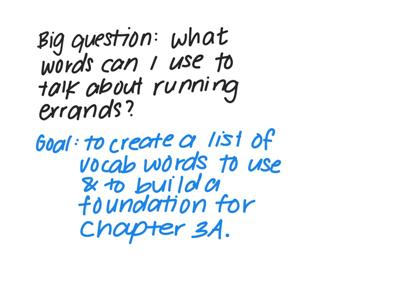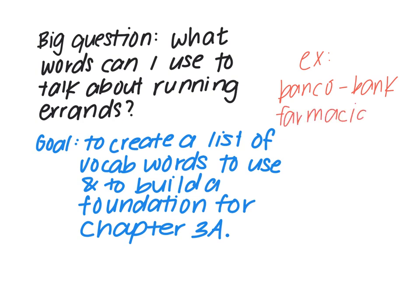Your goal during this video is to create a list of vocab words to use and to build a foundation for Chapter 3A. So as you go, if you want to do a split screen, you should be making a list that, for example, looks like this. Banco, bank. Pharmacy or farmacia, pharmacy.